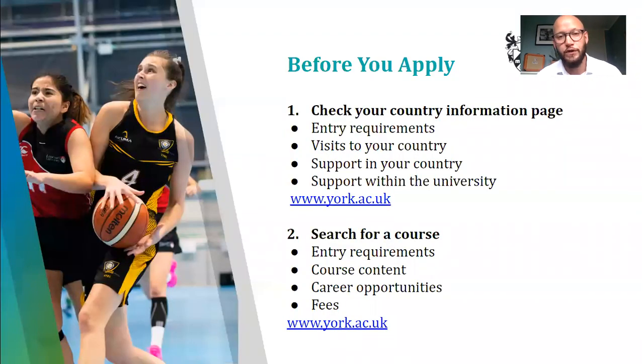So if you do your research on the university and you like what you see, you might want to apply, but there's a couple of things you should do first. Check the country page on our website of the country that you're living in. That's going to give you your country's entry requirements plus some more useful information.